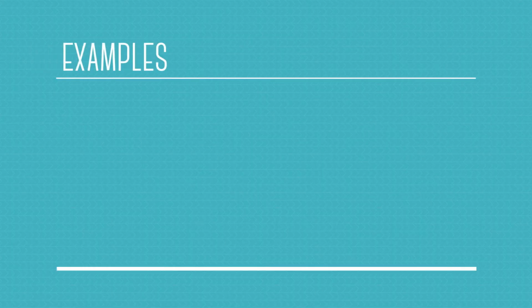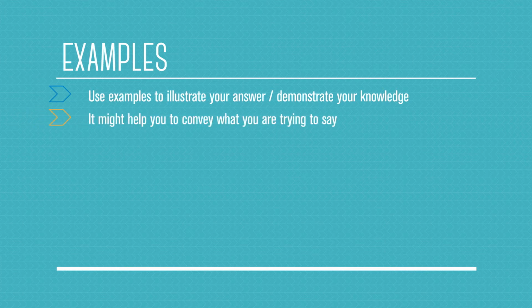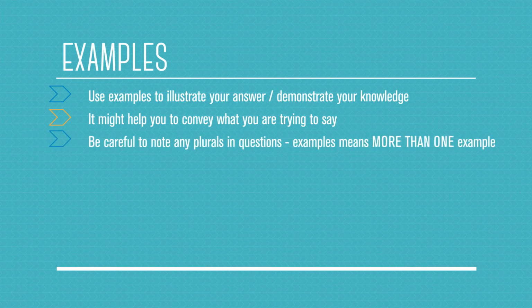Keep building your answer. Use examples to illustrate your answer to demonstrate your knowledge. It might help to convey what you are actually trying to say. And be careful to note any plurals in the questions. Examples means more than one example.